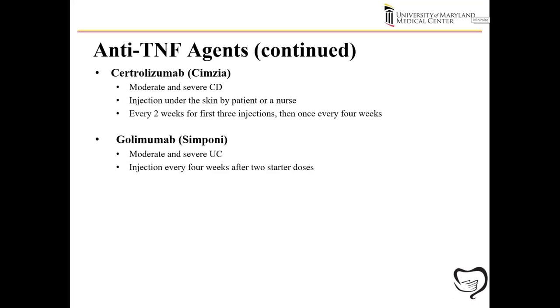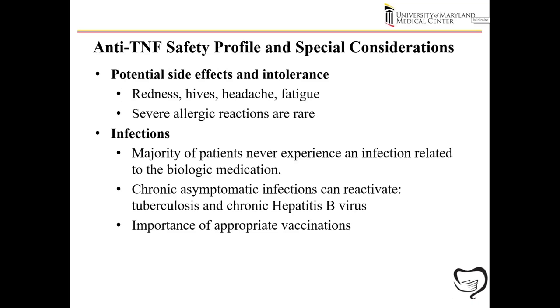So we have covered the anti-TNF class of medications that are available. Now we talk about the safety profile and some special considerations that patients and providers should be aware of. Certainly, with any medication, there's always a potential allergic reaction, which may include redness, hives, headache, and fatigue, but severe allergic reaction is extremely rare. Infection is a concern, because like we said, when you dampen the immune system, you run the risk of an infection.